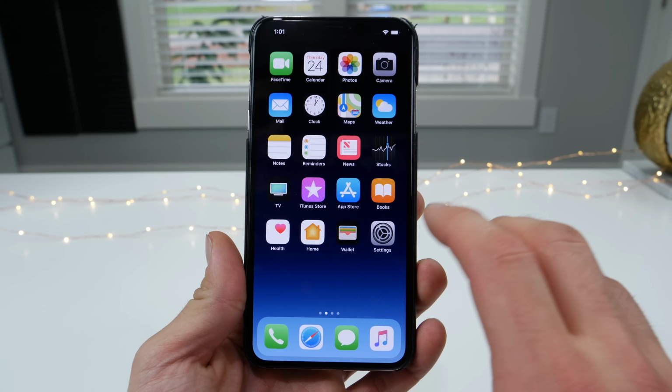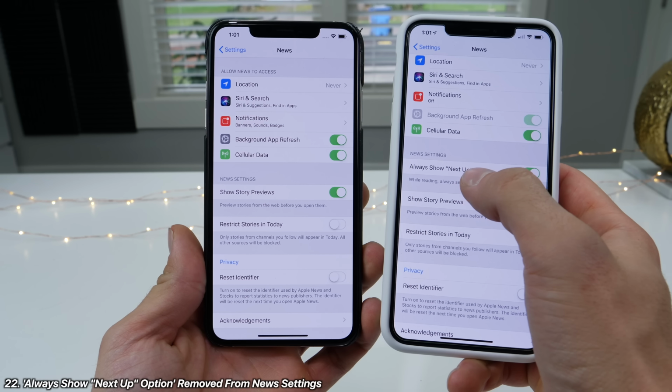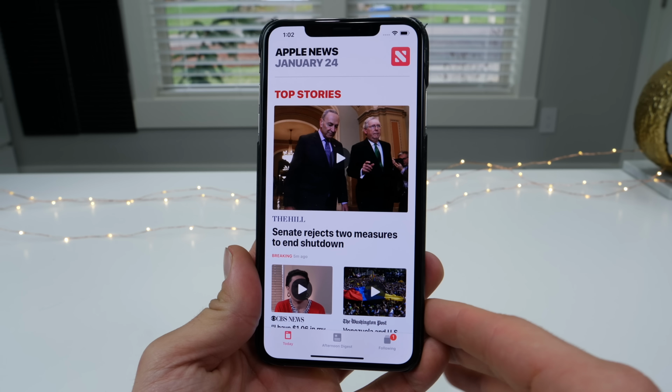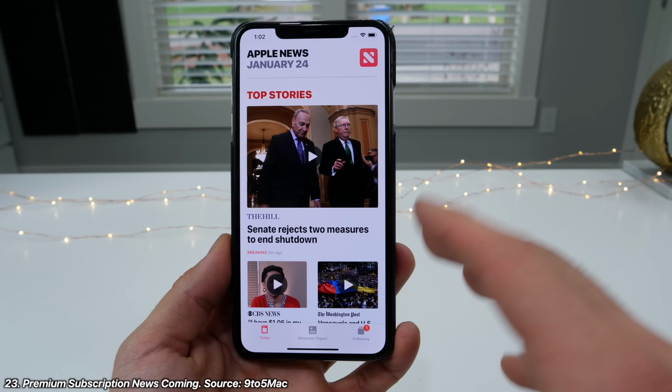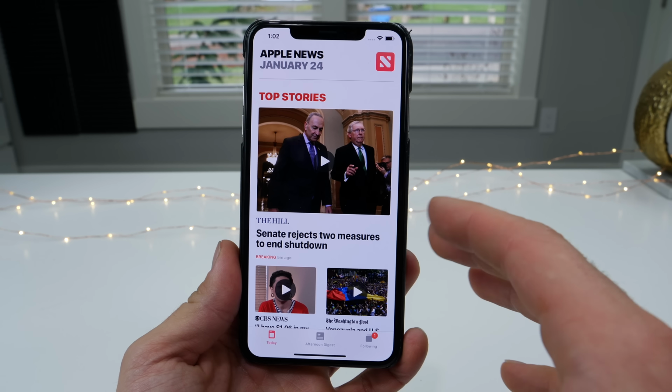Okay, that's a joke, but also in the settings for news, Apple removed an option, and that's always show the next up option. It has been removed. I cannot see it here anymore. And 9to5Mac is reporting that in the news application, there are signs that Apple is moving towards a subscription package here, so they're going to be making that available in the future.